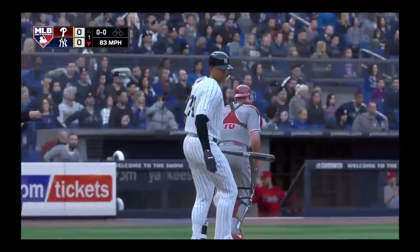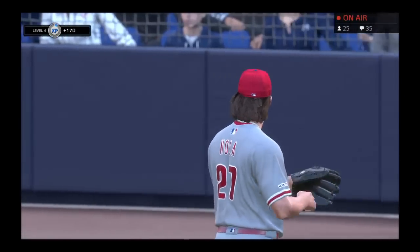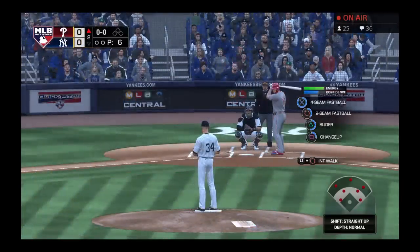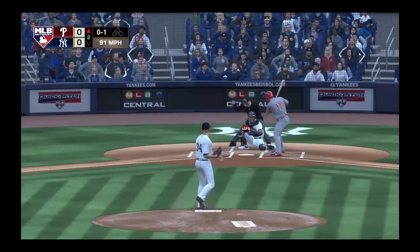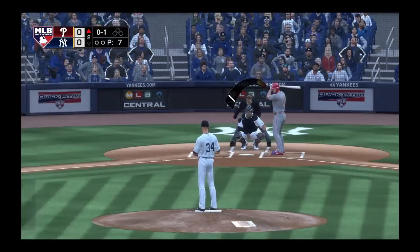A swing and a miss. That retires the side, and that will do it. The Yanks leave 1. We are still. So next to the plate for the Phils, Rhys Hoskins. He'll start things out here in a tie ball game. Fastball in there for a called strike.